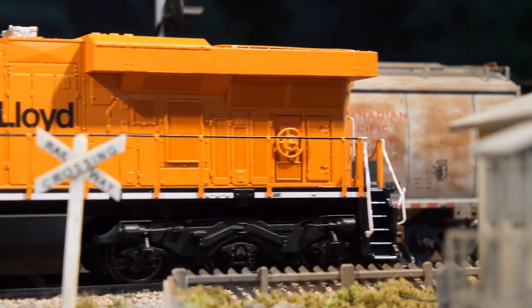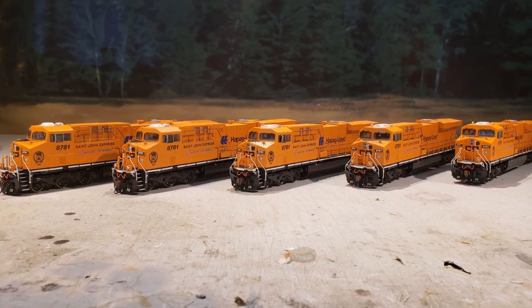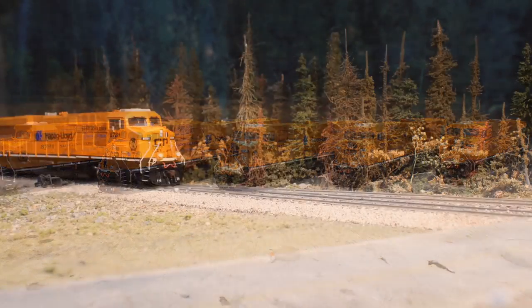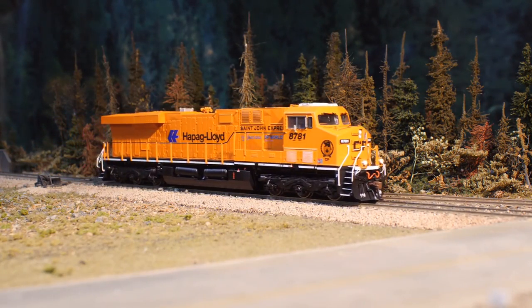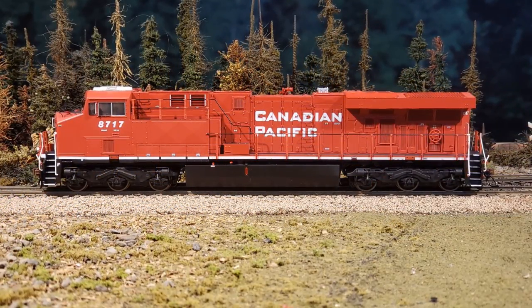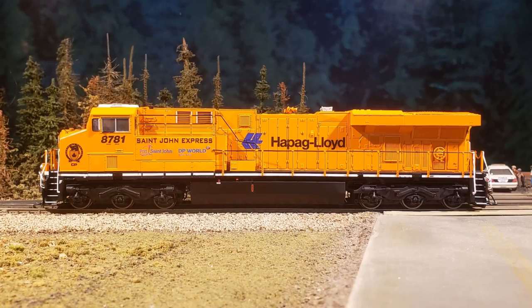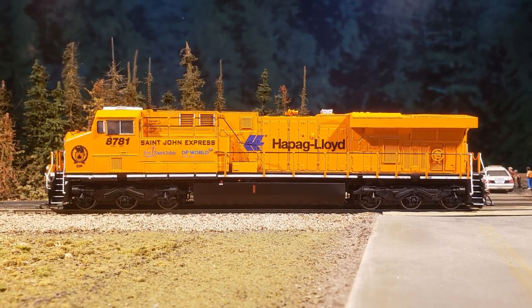In one week, Rob managed to finish all of the Halfpack Lloyd Celebration Jivo trophies for Canadian Pacific, and an additional powered version for Ghost Pine Film Productions. Taking a locomotive from factory to a new custom scheme is a lot of work, but the efforts are worth it.